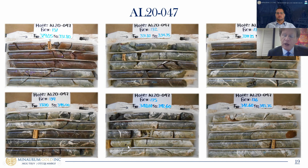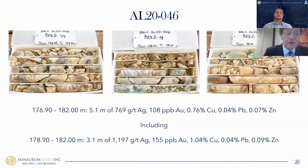Notice that we have a 5 meter interval of 769 grams of silver with 0.76% copper, within which is 3.1 meters of nearly 1.2 kilos. Anomalous gold, 1% copper. Notice though that the lead and zinc grades are weak. And so this is that earlier phase of mineralization, copper silver. Whereas in hole 44 that I just showed you, we were looking at that later phase. So it's something to bear in mind here. Again, to reinforce the point, we have multiple phases of mineralization.